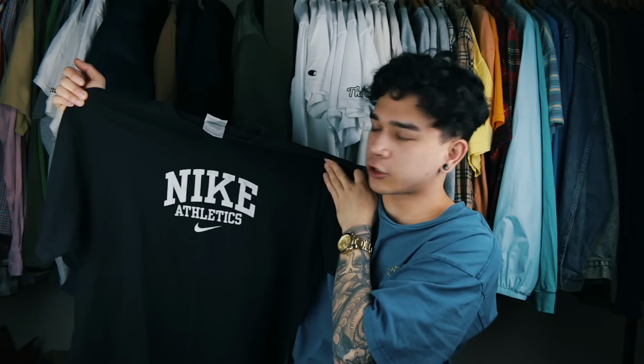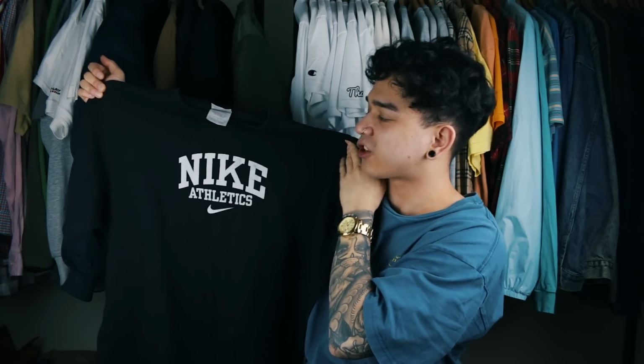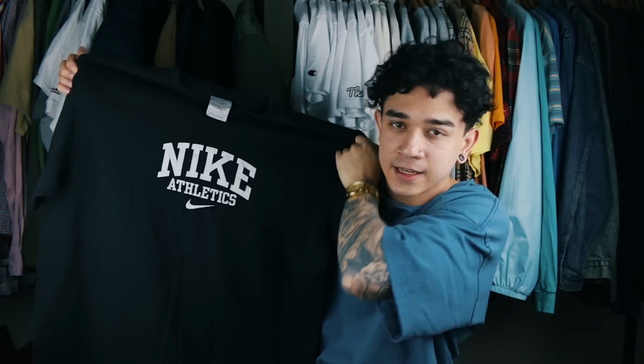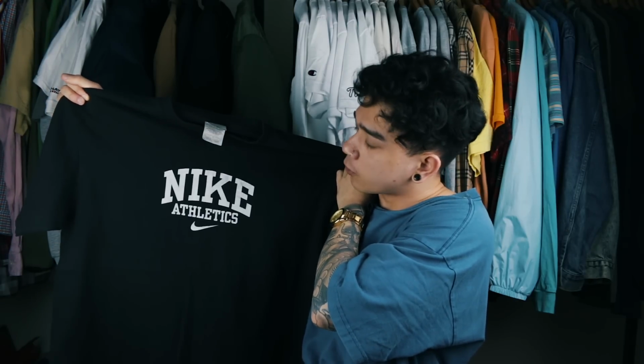The black of this t-shirt is a little bit faded. I don't know if you can see it in the camera, but in real life it's slightly faded due to its age. Size large, large man ting. Nike Athletics on the front, slight cracking, and a nice subtle Nike swoosh underneath. Just to remind you twice on a t-shirt that it's Nike and Nike. And to be perfectly honest, I am really fond of this t-shirt.